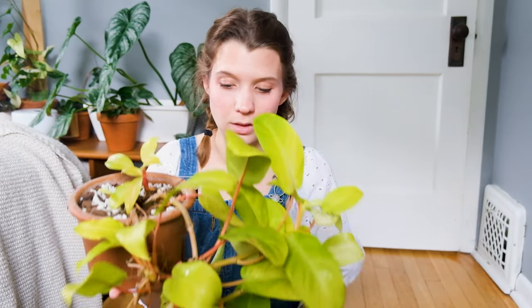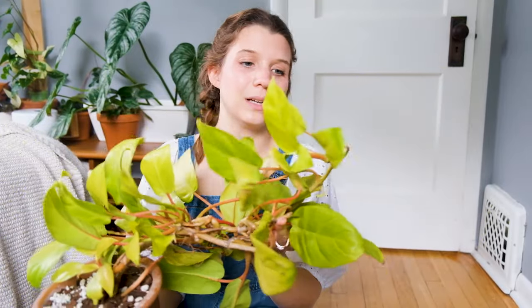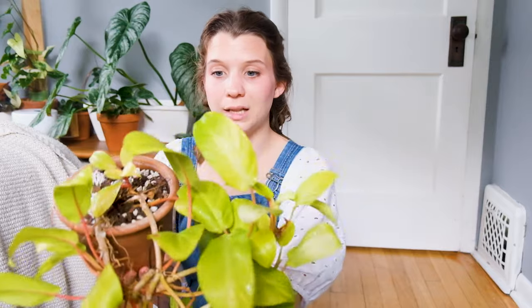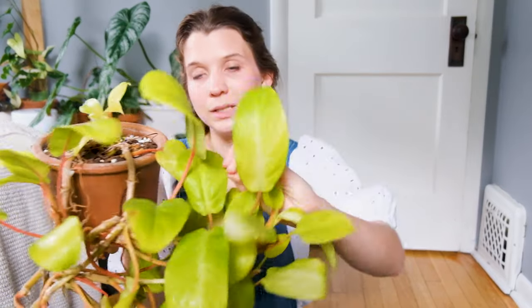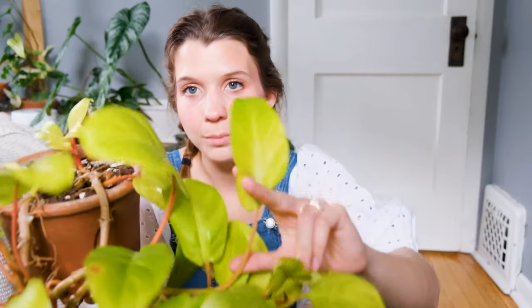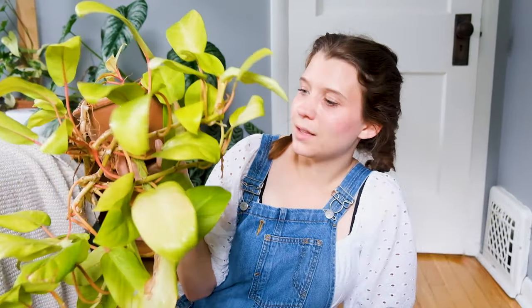Although I think it usually will grow up like that, and people will stake it up as it gets longer. But this is definitely kind of a crazy plant and it grows a lot. It's fun because it has that really bright neon color to it. It's got these beautiful peachy petioles. I would say it's definitely not my favorite plant ever. I have an appreciation for it. I like it. It's fine.